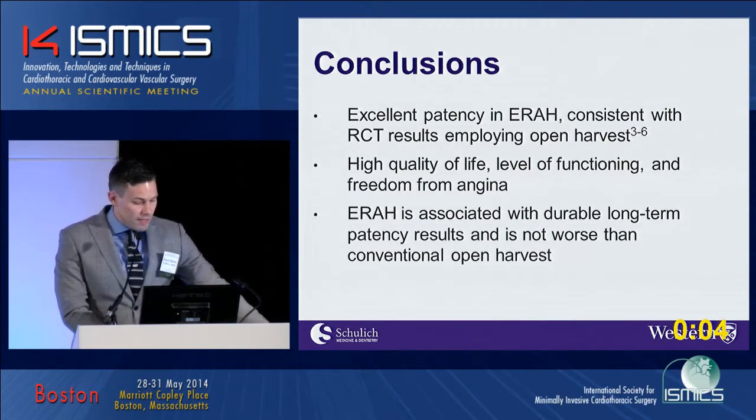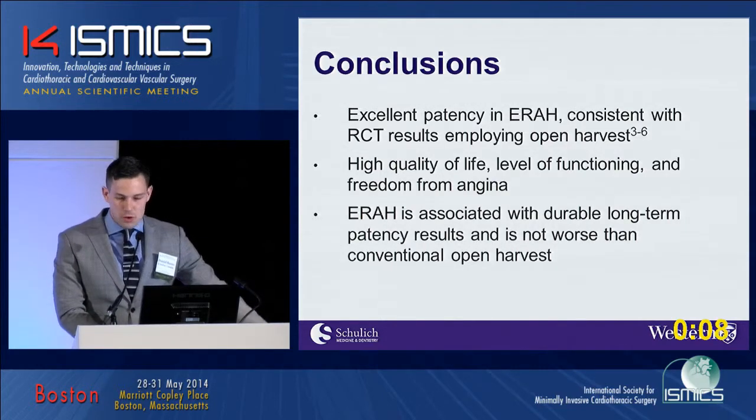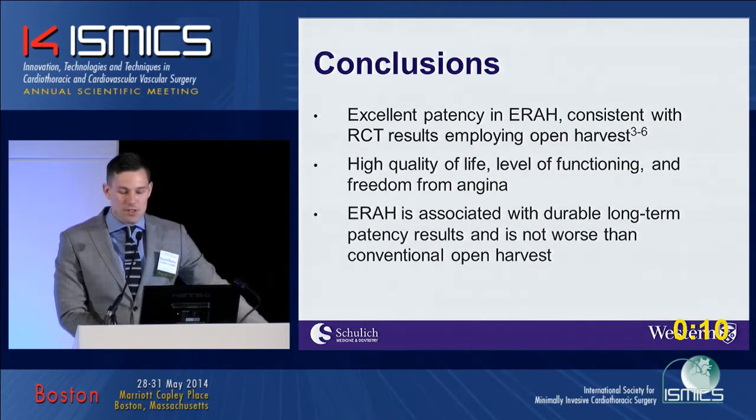We have a high quality of life, level of functioning, and freedom from angina, and we can ultimately conclude that it's a durable, long-term patency result, no worse than conventional open harvest.